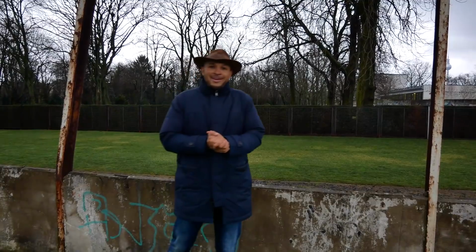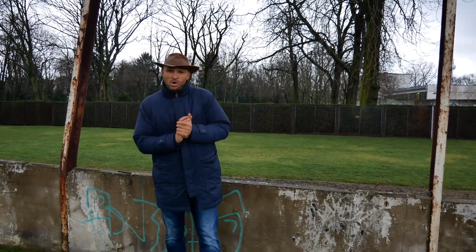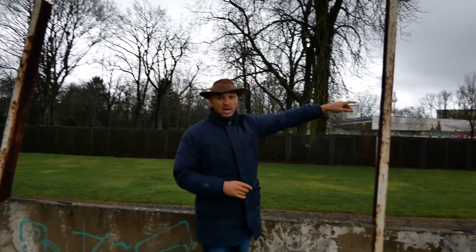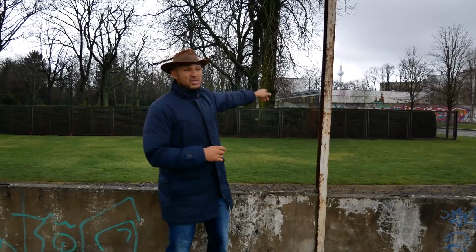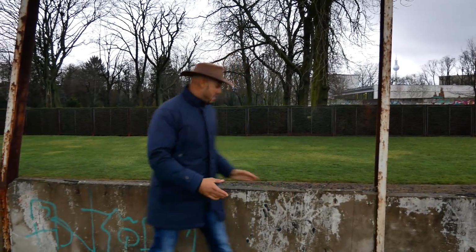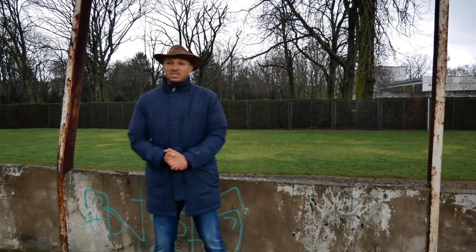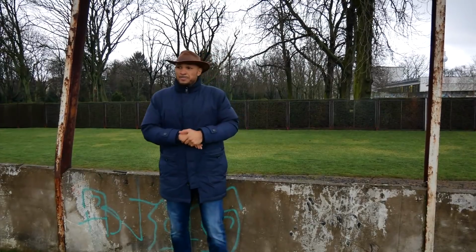Okay. This here is the second attempt at the wall. It's not completely to the top like it used to be, but as you can see by the poles here, it didn't stand as high as the first attempt or the final attempt. Neither is it as thick in width, and it's definitely not as strong as the final, successful attempt of the wall, which stayed in place for 40 years.